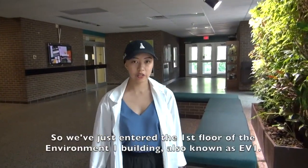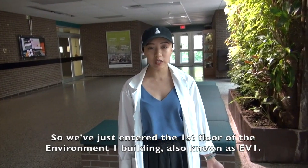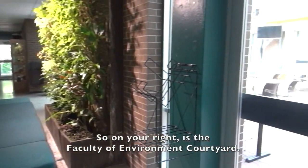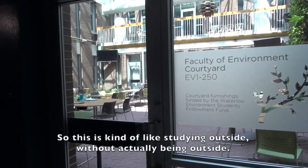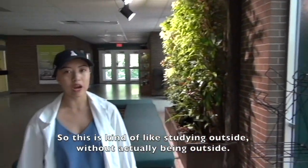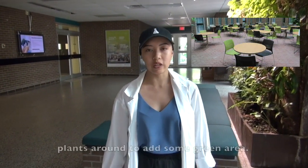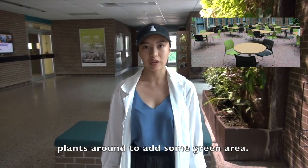So we've just entered the first floor of the Environment 1 building, also known as EV1. So on your right is the Faculty of Environment Courtyard. So this is kind of like studying outside without actually being outside. The nice glass roof allows for a lot of natural sunlight, and there's plants around to add some greenery.